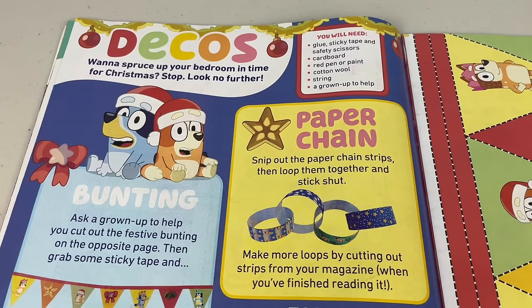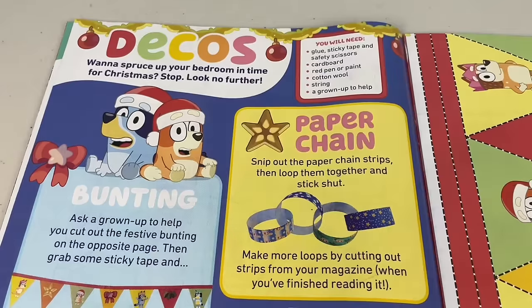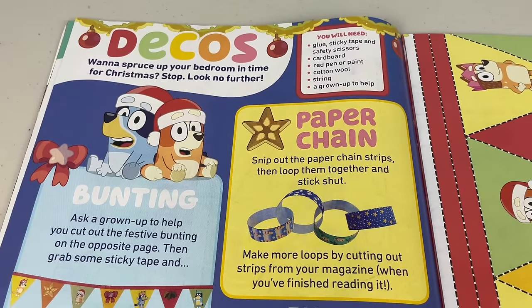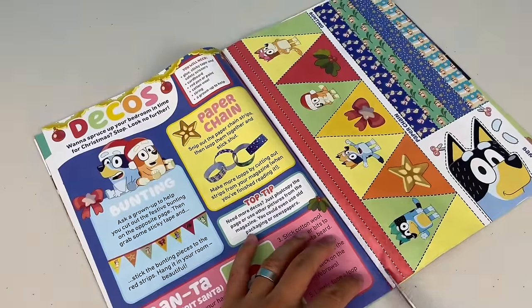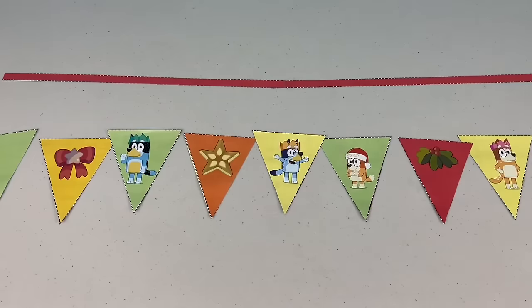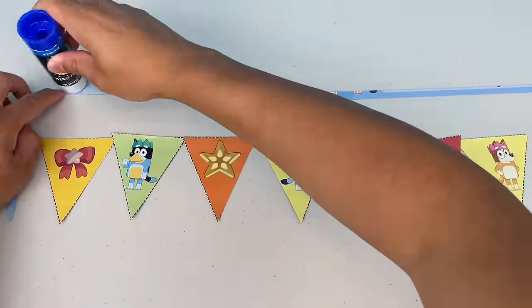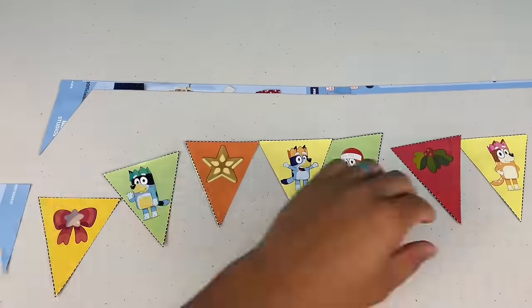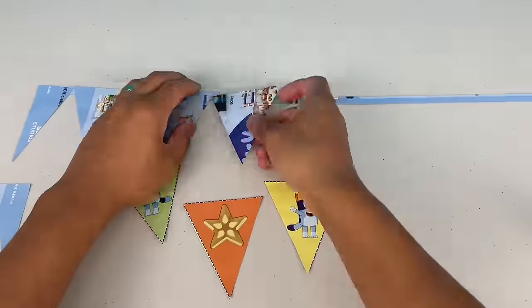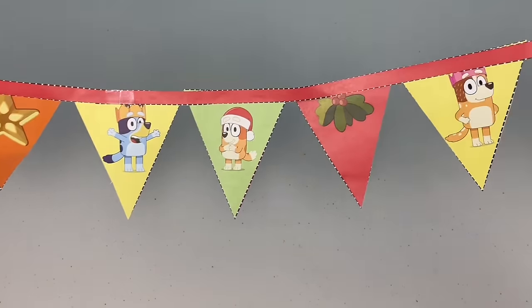Stop. Look no further. You'll need some glue, some sticky tape, some scissors, a red pen, I got a texter, some cotton wool, some string, a cardboard, and a grown-up to help. First, we're gonna make a bunting. Ask a grown-up to help you cut out the festive bunting on the opposite page. Stick the two red strips together long ways with some sticky tape, just like this. Add some glue and stick the bunting pieces together on the red strips. Once it's done, you can hang it in your room.